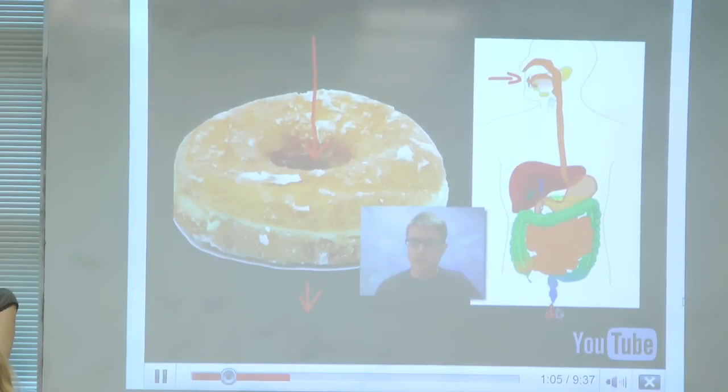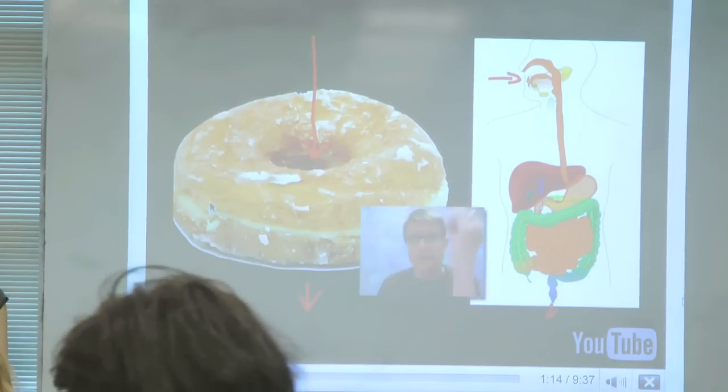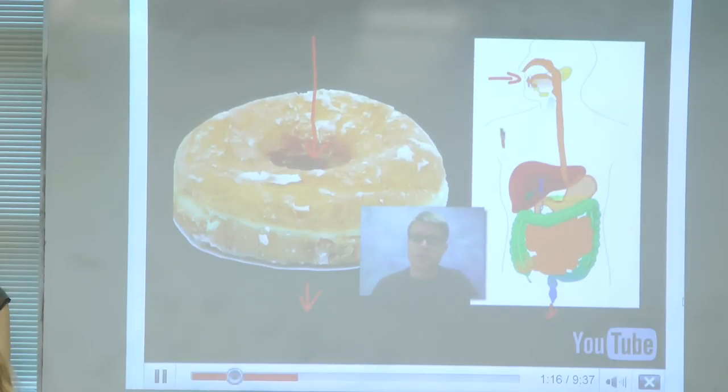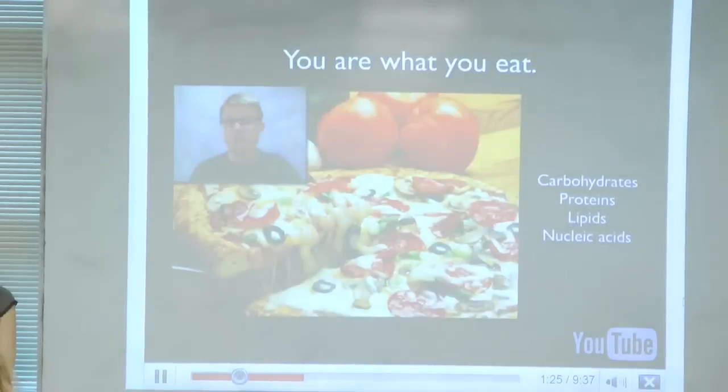In other words, it's going to move all the way from your mouth out your anus, but it's not really inside you. When you stick your finger through the hole of a donut, it's not technically inside the donut. Just like the food that goes through your digestive system is not technically inside your body. It's just moving through a hole in your body. We can eventually absorb that material inside our body, but not until it gets very small.